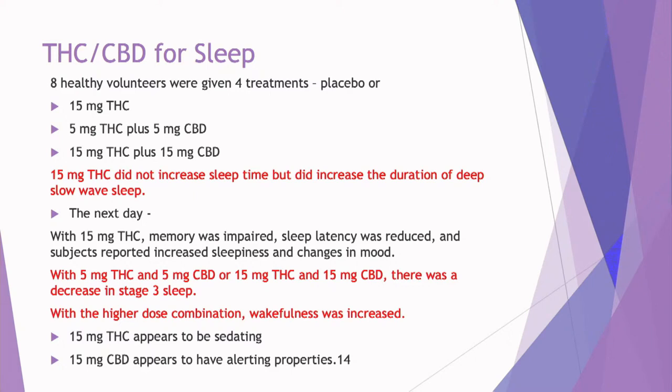When they added CBD at low doses, 5 milligrams and 5 milligrams, there was a decrease in slow wave sleep, indicating that the CBD was somehow contributing what they called to wakefulness. Then at the highest doses, 15 milligrams of THC plus 15 milligrams of CBD, the wakefulness was increased, suggesting that in that range from 5 to 15 milligrams of CBD, you could actually be impairing sleep. But that's naive patients. So that's just to show you that everything you do with cannabis is all about a homeostatic regulatory system, and you have to find that right sweet spot for every individual.